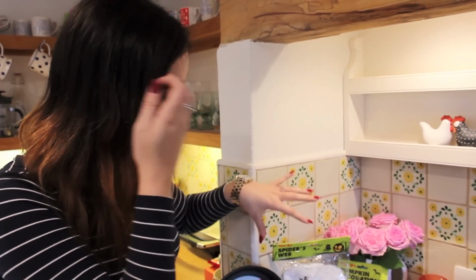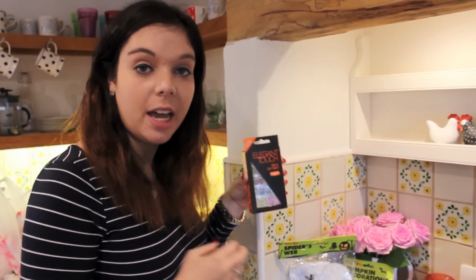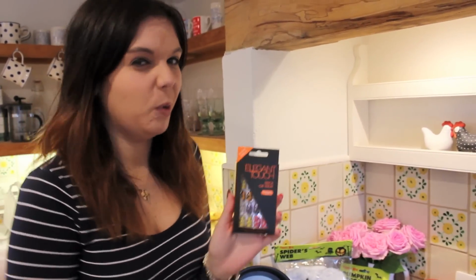Right, so you've seen our shop, which we did at Tesco's and in town. So all the decorations you see here are from Poundland, and obviously I've got the nails. So I got the nails as you saw from Superdrug. I got them in the end. I thought, oh, I've got to have them.